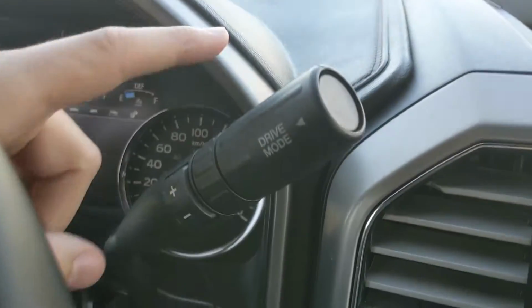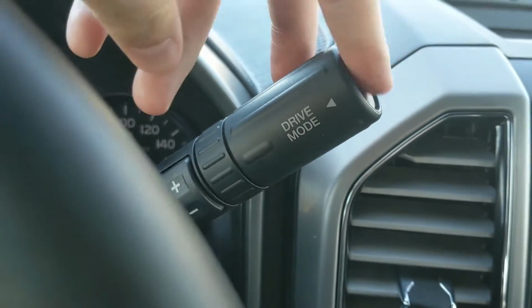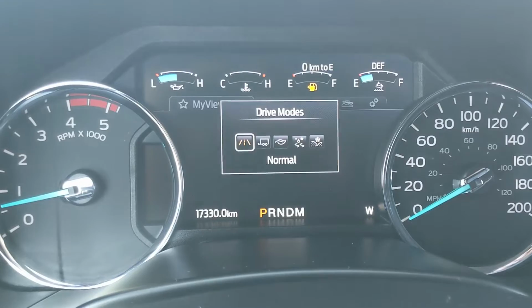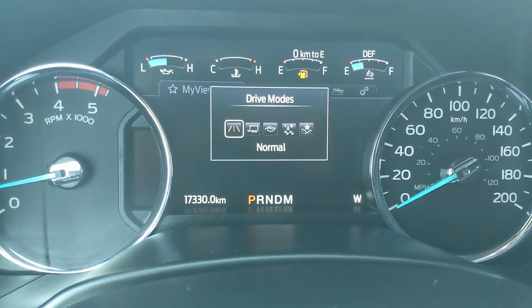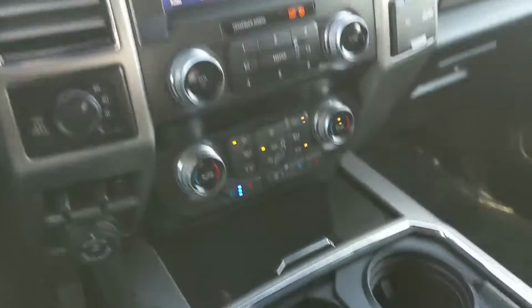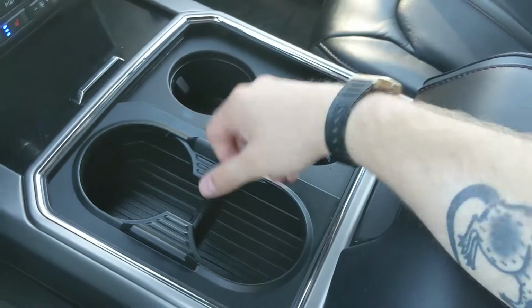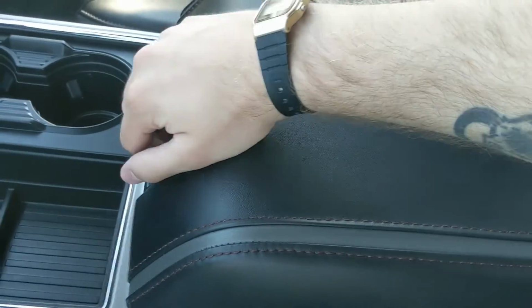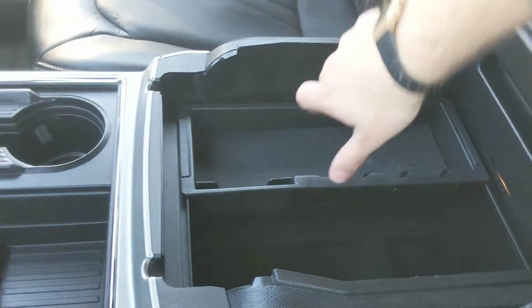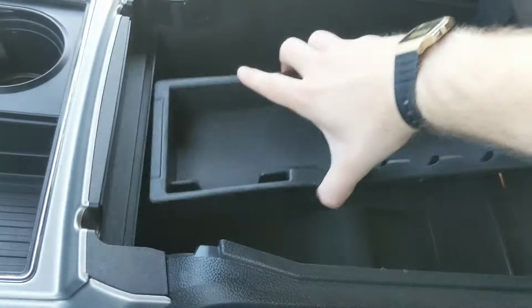And quickly looking at your column shifter, which does have select shift, so you can manually shift through your gears, and your drive mode selector at the end, you have normal, tow haul, eco, slippery, and deep snow sand, so you can customize your driving experience a bit there. Then looking at your center console, where you have 2 cup holders that can be turned into 4, or if you want to just have more space here for all your stuff. And then you have a locking center compartment / armrest with a removable tray, ton of room inside, and a 12-volt power outlet, so you can plug something in from there too.